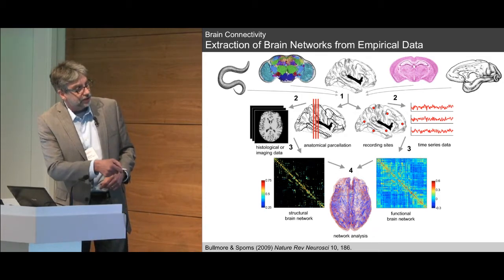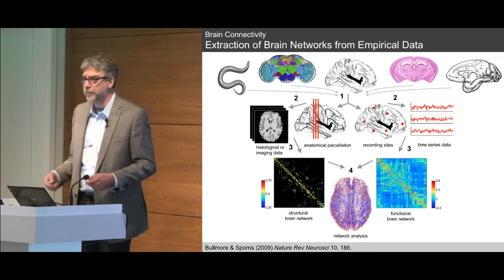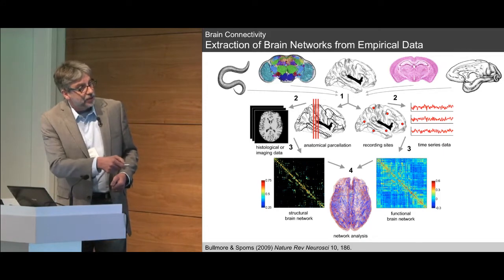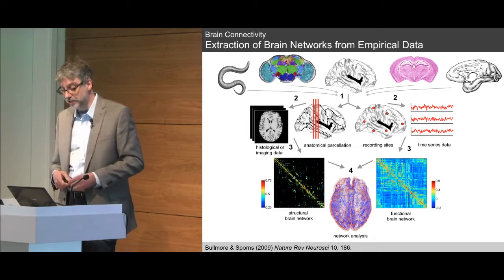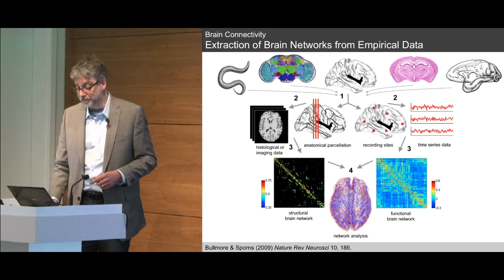That's what we call a structural network. This is a functional network. Functional refers really more to brain dynamics or time-dependent activity, and we can relate these to each other using graph theory and network analysis, and that is the core of the research program of connectomics.